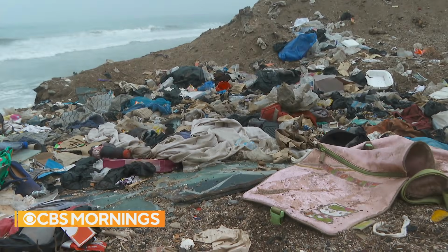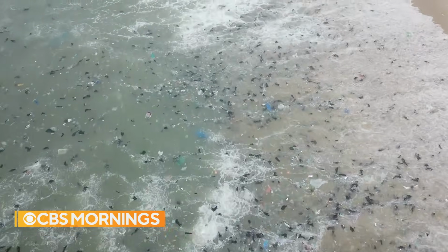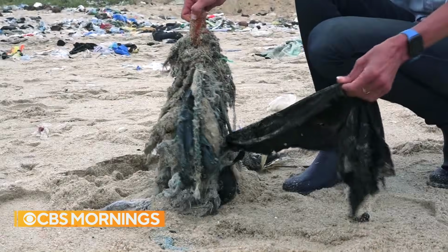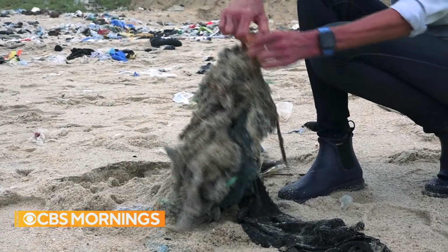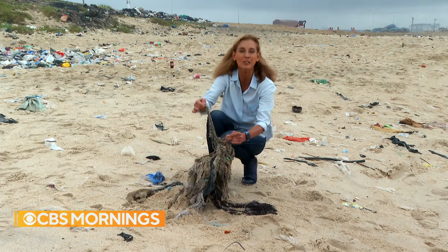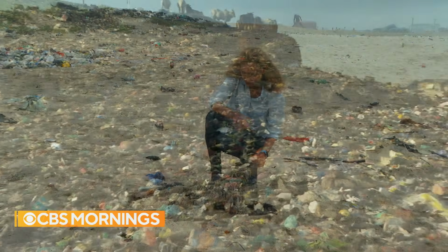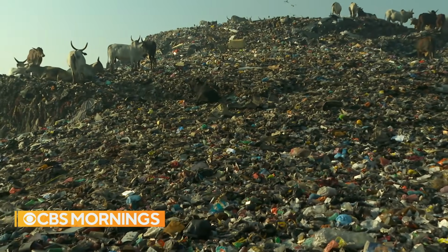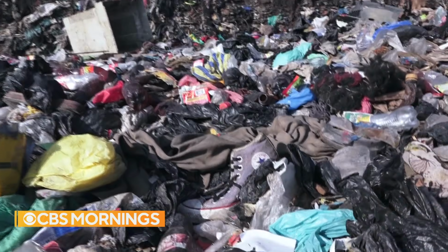When the rains come, some of this textile waste washes up on the local beaches. They're called tentacles and they're everywhere on this beach. Discarded, rotting, tangled mess of clothing. They're buried so deep, it's almost impossible to pull them out. And this is nothing compared to Ghana's overwhelmed landfills, where the rest of the unsold clothing ends up.